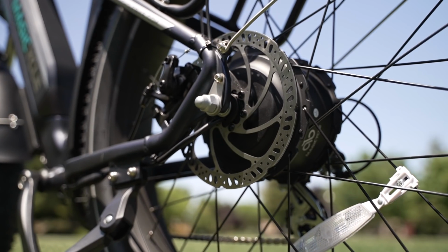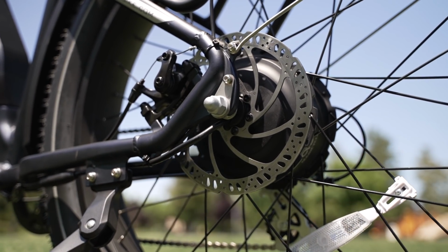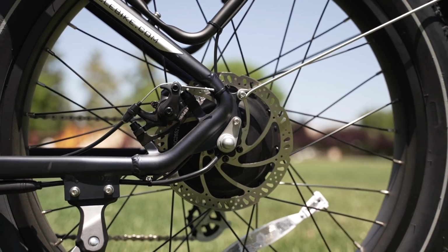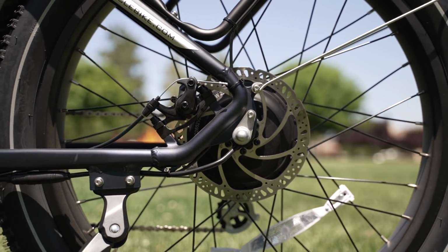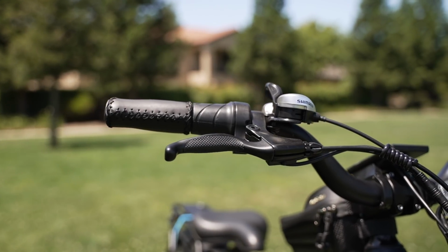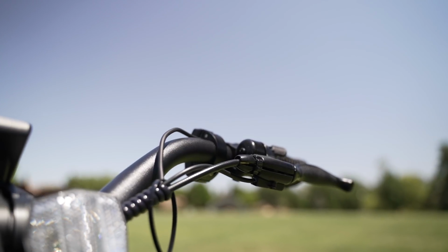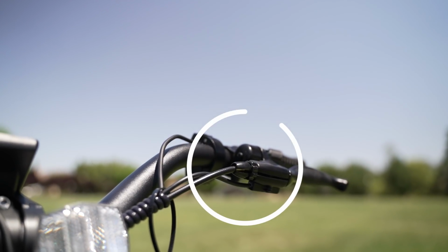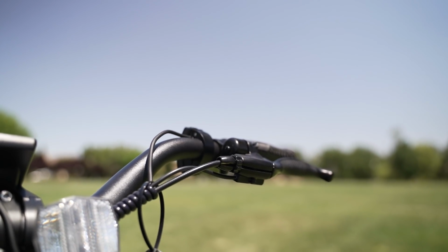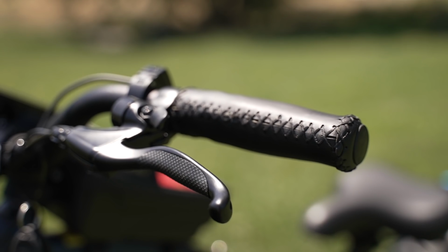When it comes to stopping power, the Magicycle calls on the power of Tektro mechanical disc brakes in the front and rear wheels. These are great brakes, and the stopping power here is good, but with that high 28 mph top speed, it would be nice to see hydraulic brakes on the Magicycle. Thankfully, these brakes are equipped with motor inhibitors, which cut power to the motor whenever the brake levers are depressed. That means you'll never be fighting against that powerful 750-watt motor when you're trying to stop.